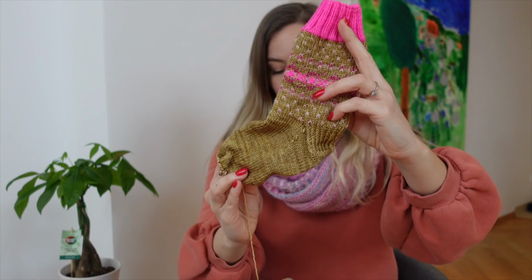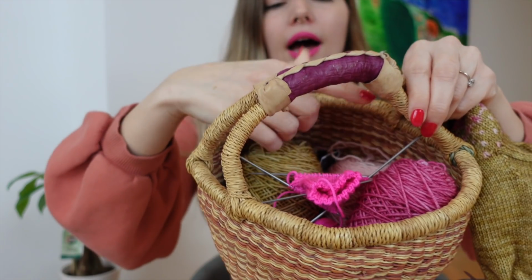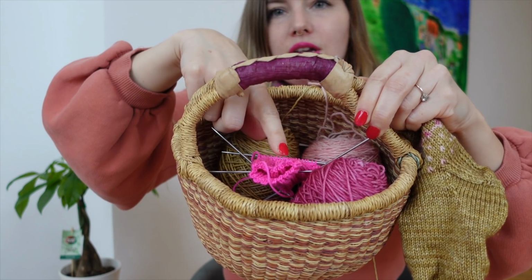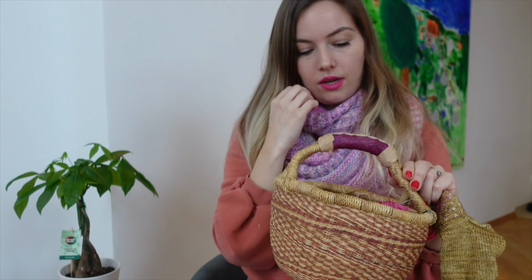This is the first sock. And I have them in my little basket. Here you can see all of the colors a little bit better. We have comfort, whale belly, Barbie. I've cast on the next cuff. And then here I have barley. So that has been a lot of fun.